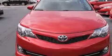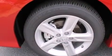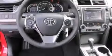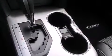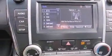All of the following features are included: a split folding rear seat, cruise control, a rear window defroster, a CD player, a leather-wrapped shift knob, front side impact airbags, front fog lights, a traction control system, keyless entry, and air conditioning. With an EPA estimated rating of 35 miles per gallon on the highway, this automobile does not compromise its fuel efficiency for size, comfort, or fun.